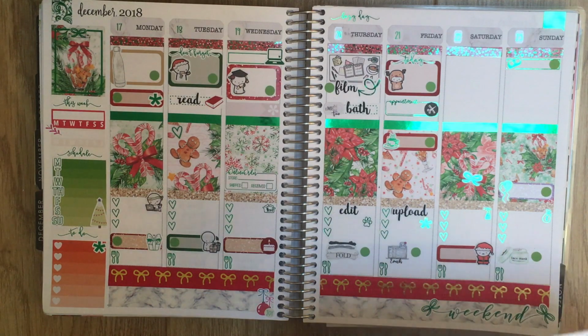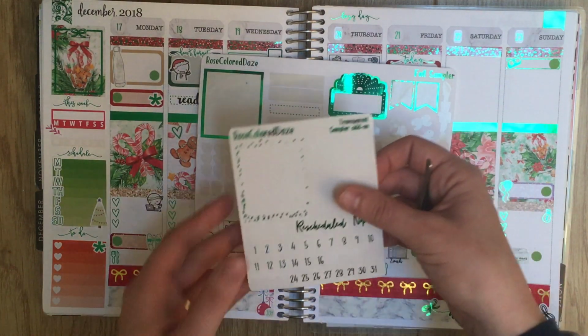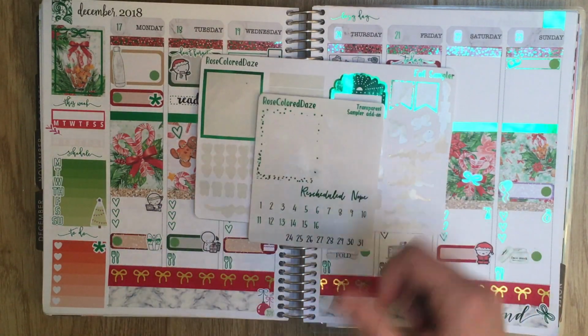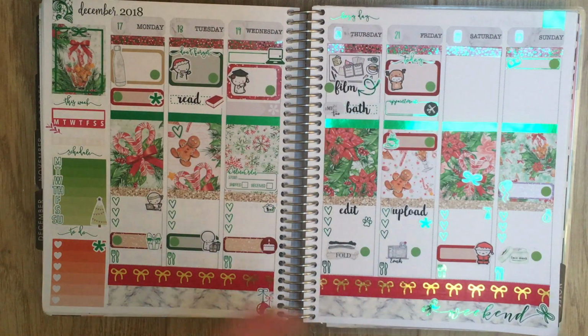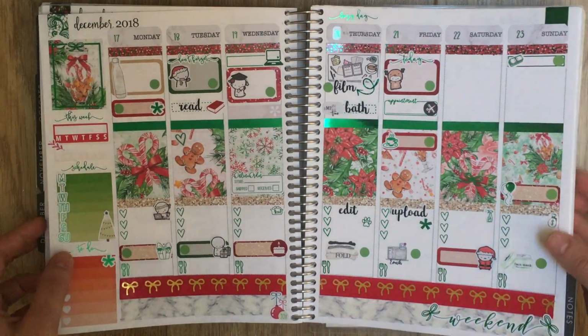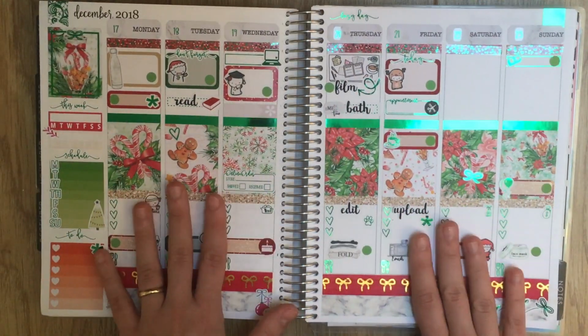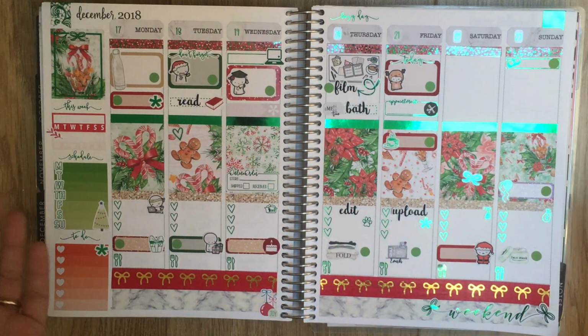So exciting. Let me show you what I have left, which is everything I just showed you on the sampler, as well as a rescheduled note that I can pull in as the week goes on if need be, and the extra numbers. And then I used all the full boxes, of course. So I love a no leftovers week. That's my favorite kind of week. And yeah, I think we made the spread work, and it's still so festive, and I'm really excited to use it, and I'm really excited that it all worked out despite my blunder.